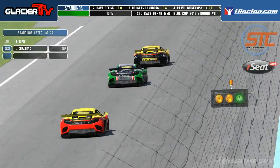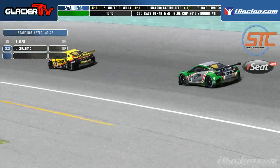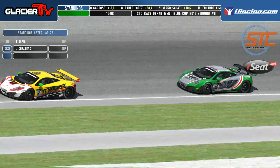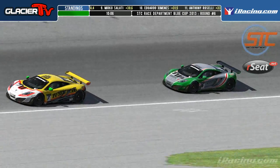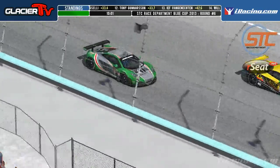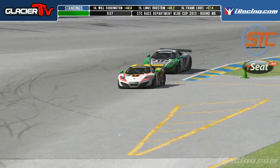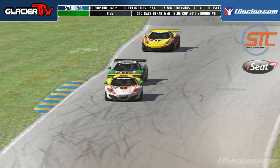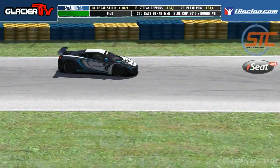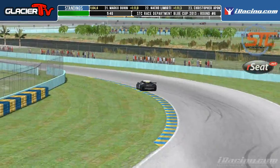We spoke before about Anthony Rosselli. He's gone past Tony Gunnarsson, so Anthony Rosselli up to 11th place, but this battle for 4th, 5th and 6th is probably one of the better battles on the track. We've also got the battle for 2nd place, of course, between Dave Gelink and Douglas Lundberg as well, but Douglas Lundberg has dropped back a bit there, but Pawel Bienkowski on the inside again. Yeah, so it must have been a mistake there for Douglas Lundberg, but Di Mella didn't cut back this time.